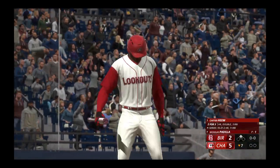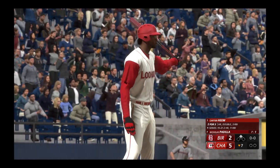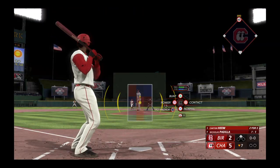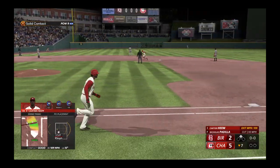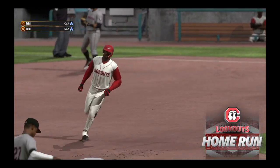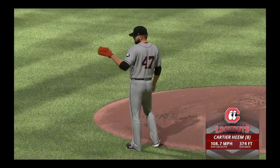So digging in, Bunny Wolverine. He's already homered here in this one. Here we go. This is you, baby. He swings and drives one out to deep left field. And gone! He made him pay for that one. His second home run of the game. It's 7-2.